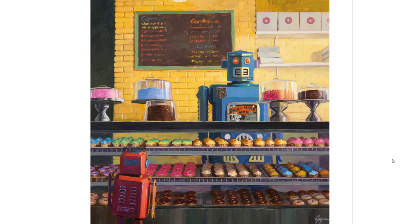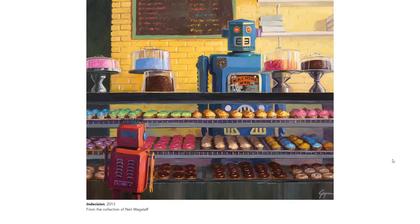Indecision. Which one will you choose? This one, or this one, or this one, or this one? This looks fabulous, though. This is a really nice one. Gets me hungry, dude. Sunny day.